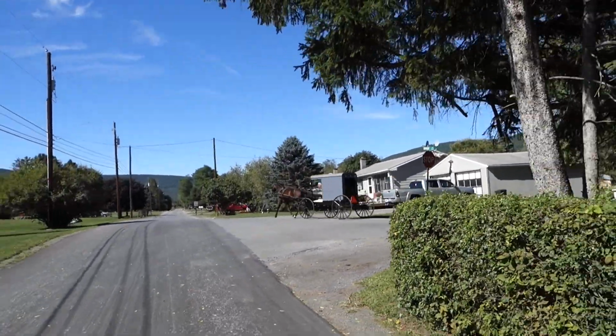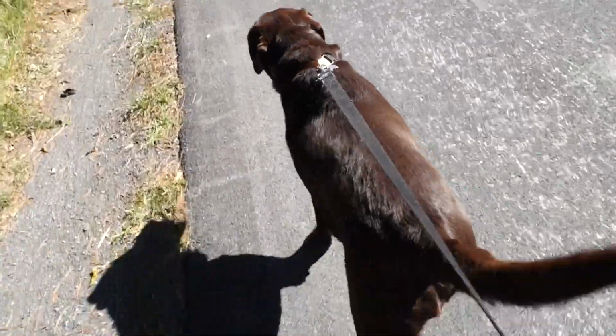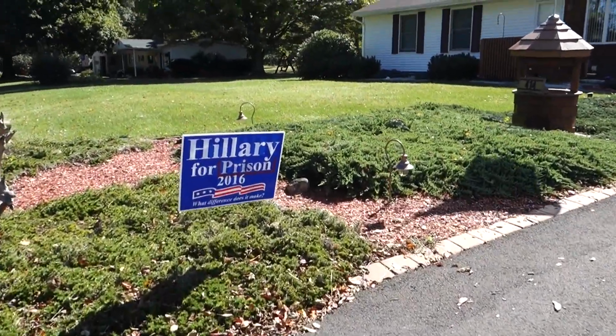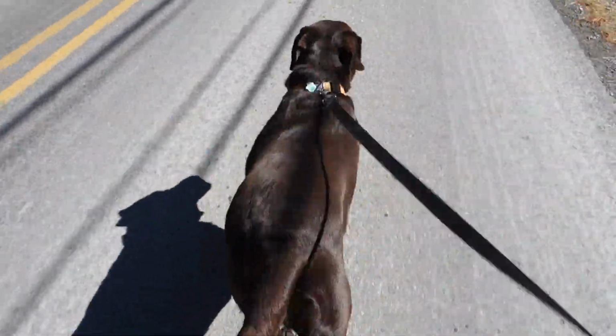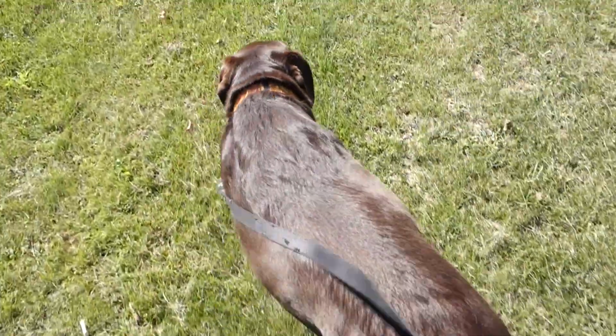Pretty neat. Roxy used to be crazy about those horses and she would really go nuts, but she's calmed down since we've been over here. I thought this was kind of funny. People and their signs, huh, Rox? I don't know how this is gonna go, but Roxy likes it. You know, Roxy's whooped when there's this much slack in her leash.